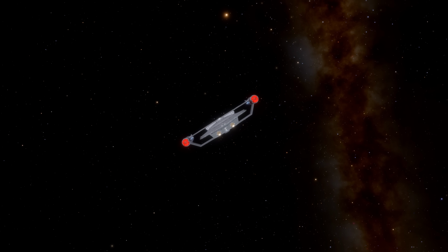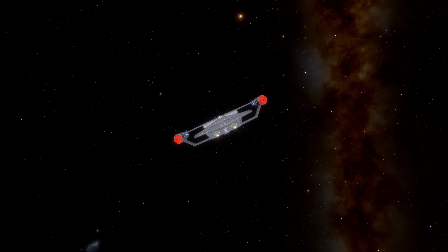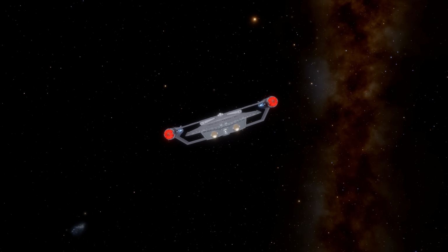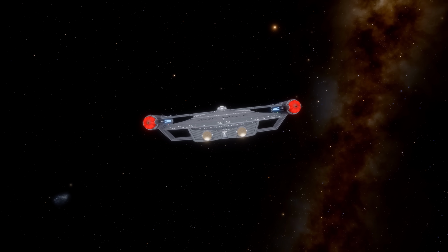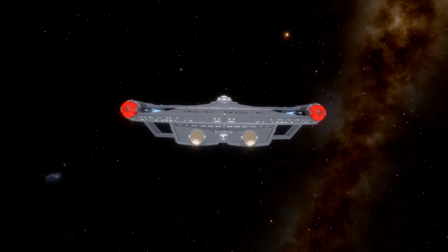With the first Federation-Klingon War still burning in the minds of Federation citizens everywhere, Starfleet Command would begin a massive upgrade program that would see the Hiawatha Class come into existence. But what do we know about this amazing medical starship design? Well, today we'll find out.